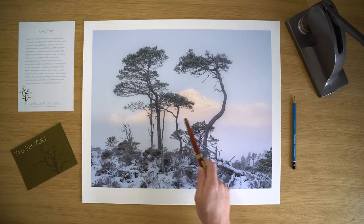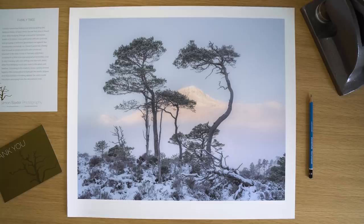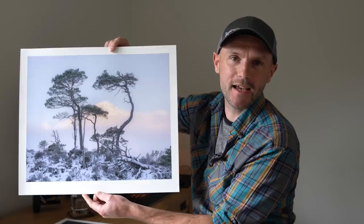I'd like the subjects and details to do the talking in my prints, and it's my personal feeling that the matte papers allow the tree scenes to do so gently. So you might have noticed that all my prints have a decent sized white border, and that's for a couple of reasons really.